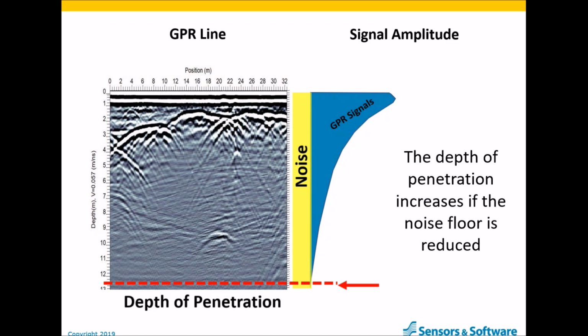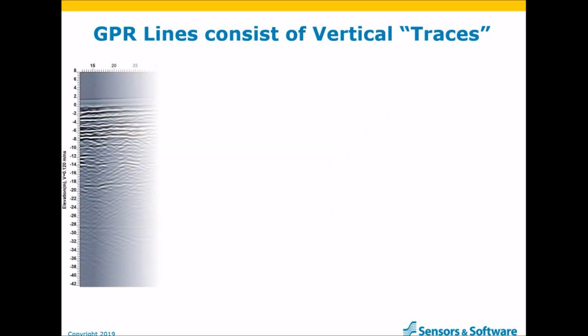And this is the idea behind the NOGGIN Ultra 100 system, reducing the random noise to increase the depth of penetration. So how do we do this? We do it by stacking or averaging the data. So let's talk about what stacking can do for us.